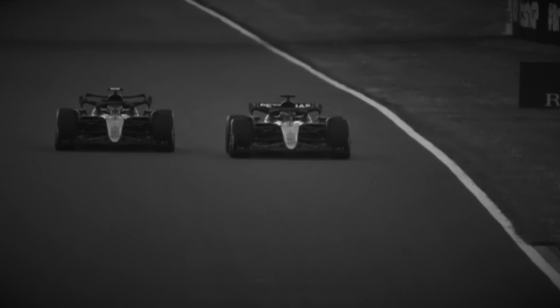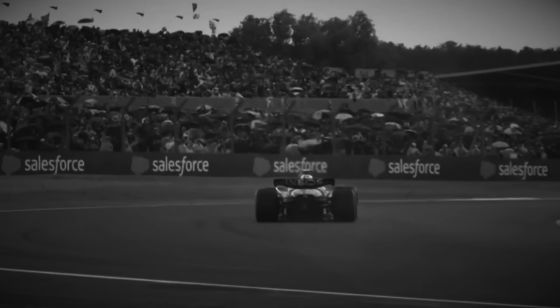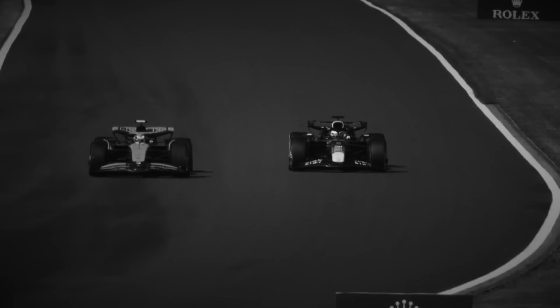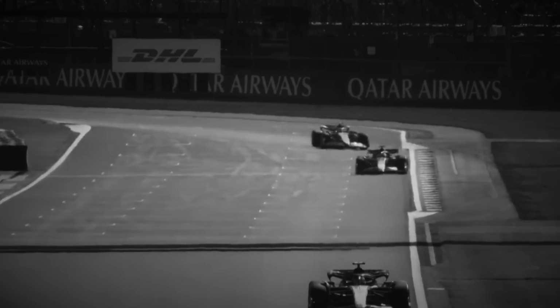George Russell trying to defend from his teammate. Can he do anything? I don't think he can. Lewis Hamilton takes the lead of the British Grand Prix from his teammate. Mercedes still running 1-2. This is a chance to close right in on Lando Norris. Here comes Max Verstappen. He moves to the outside and he makes the move. He's up in second place and Lando was not able to fight that.